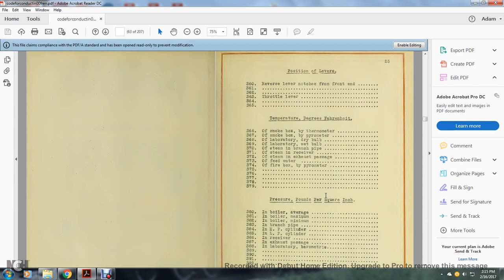by the thermometer, 367 smoke box by the pyrometer, 368 laboratory by dry bulb, 369 laboratory by wet bulb, 370 steam at the branch pipe, 371 steam at the reverser, 372 steam at the exhaust pipe, 373 of feed water, 374 of firebox by pyrometer.